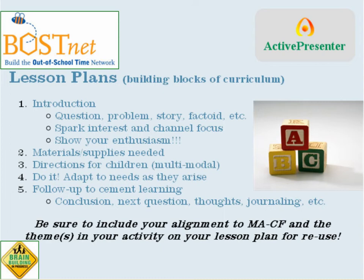Next, you're going to go ahead and do it. Run the activity, adapt as needs arise within the kids or as challenges or barriers arise. And then last, and this is so important, I can't emphasize enough how important this is, make sure that after the activity ends, you've left time to follow up and have a conversation or a journaling experience or draw what they learned or something that helps them make a firm connection to the fact that they learned something new, because that's what's going to let them hang on to that new information or that new experience that they had just by drawing about it or talking about it or writing about it. They're going to take ownership of it.